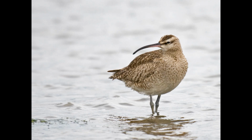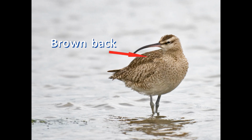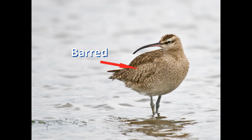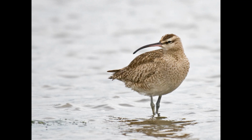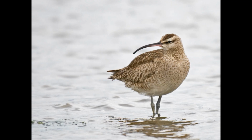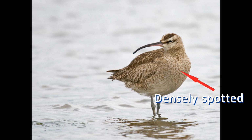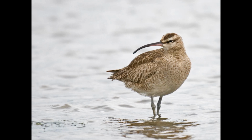What are the plumage colors? The back is brown with paler indistinct bars and spots. The wing coverts are barred. The individual feathers have dark arrow-shaped centers with broad creamy edges. The neck and breast are densely spotted with tiny brown chevrons.